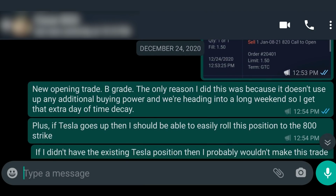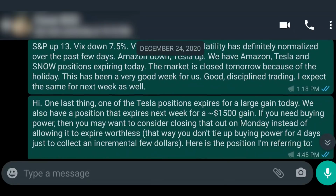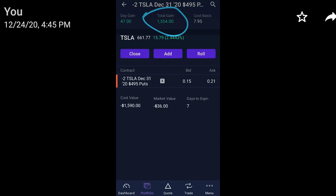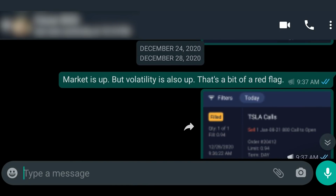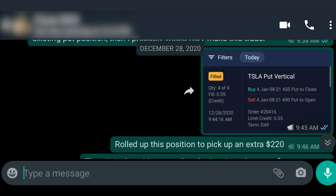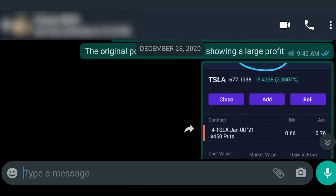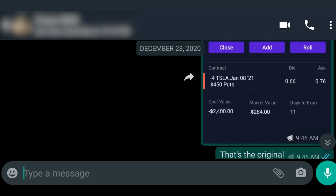Sold the Tesla call, picked up $1.50, only a B grade. Here's the profit on Tesla. Tesla calls, B plus. Rolled this position to pick up an extra $220. That was the original position.